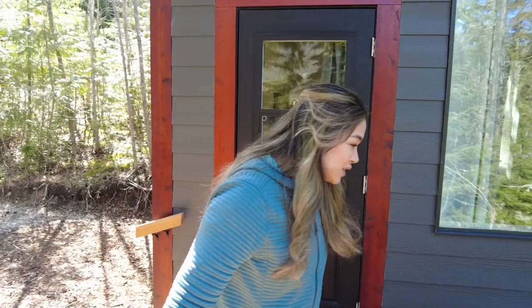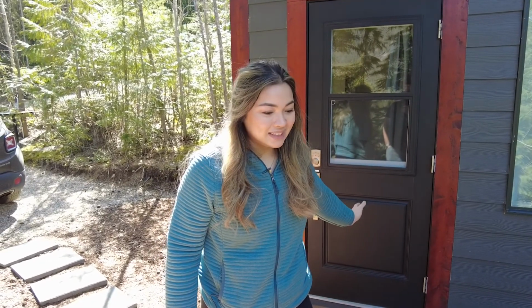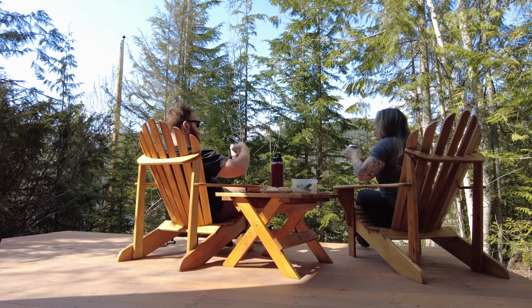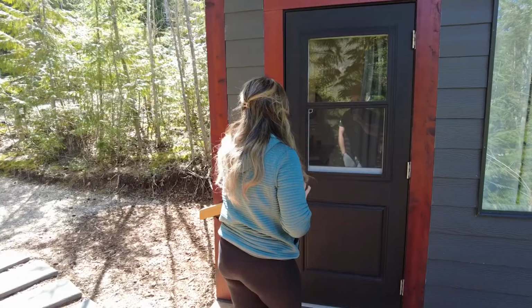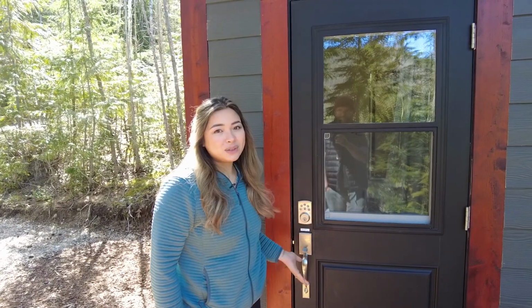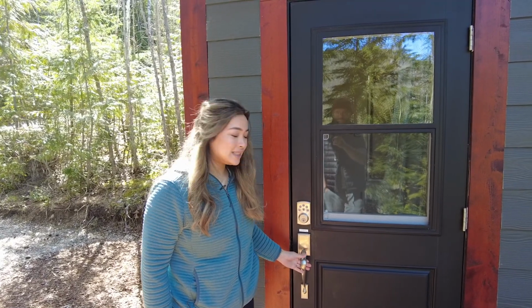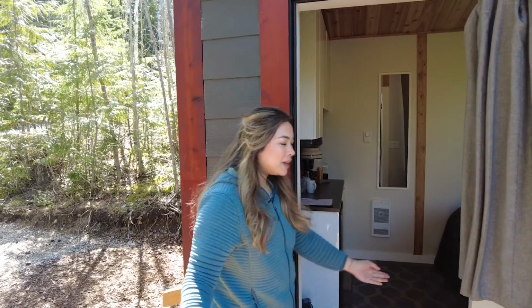Obviously, we have our nice patio area. It is huge. It's actually probably bigger than the cabin itself. And it has these two lovely Muskoka chairs that are perfect for lounging in the sun. And in here, we have our front door. It has a code lock, so really easy in and out access, but we don't care about that. We care about the cabin itself. So come on in. Welcome to our micro cabin.